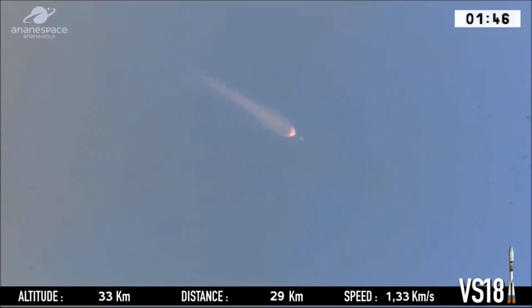The propulsion of the first stage is nominal. Our altitude, bottom left, 36 kilometers above Earth. Our speed coming up to 2 kilometers per second.